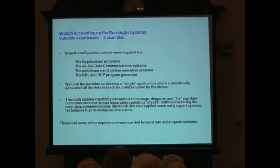Peter Atkins, who worked with me, produced some monitoring statistics, and it showed that on the data comms processors, when the branches were working flat out, the system idle light was glowing. That's how efficient the online system was. It just sat there as though the machine was doing nothing all day long. So that wasn't the issue with these machines. The issue was all the integration of the complexities of the applications. And so these and many other experiences we carry forward into subsequent systems.